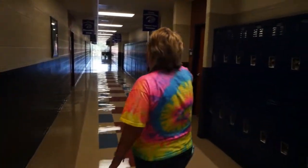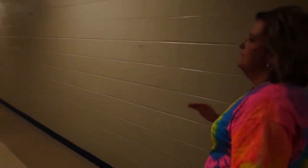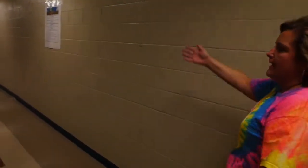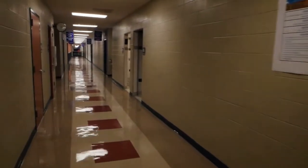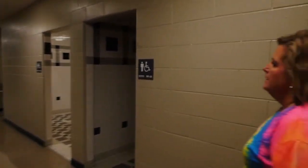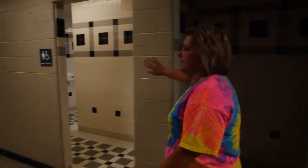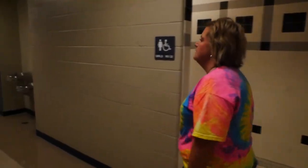Now, if you're in a class and you need to use the restroom, you'll come back down this way from whichever direction you're going, and you'll come down here. Although we have another stairway in the middle of the school, we like to keep our 5th graders down our 5th grade hallway. Now, if you need to use the restroom, we have a boys and a girls restroom right here. This is where you would go. This is only for 5th graders.